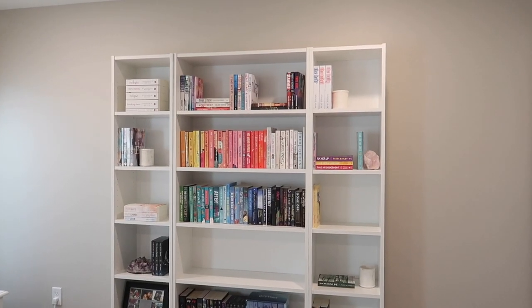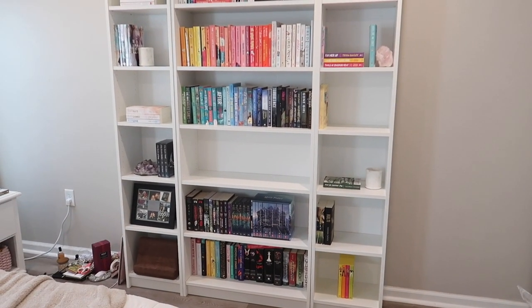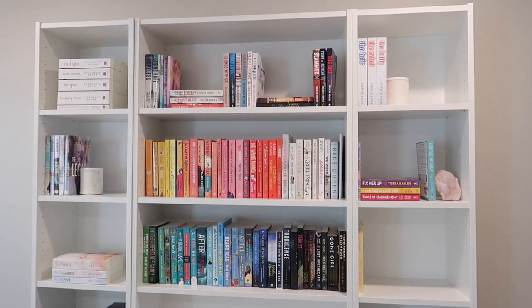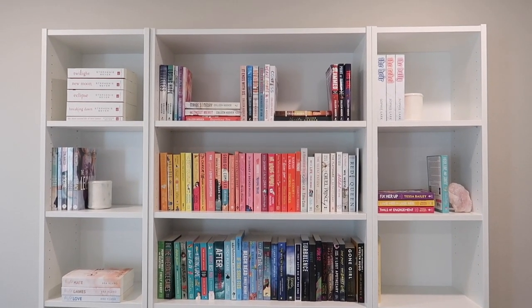So here is the grand reveal. I still have some stuff on the ground over there, so just ignore that. But here's what my bookshelves are looking like right now. So I'm gonna go through all of the shelves and kind of show you guys what things are looking like and how I organize them.